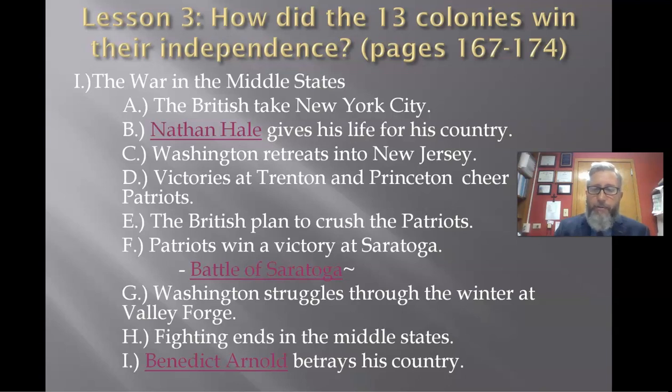The Battle of Saratoga was very important. It was a turning point in the Revolutionary War. By defeating Burgoyne, the Patriots won the support of the French, and they signed a Treaty of Alliance in 1778. And so the French took a look at what the Americans were doing and go, they might win this. And so they sent troops, money, and supplies to help the Patriots win the war.